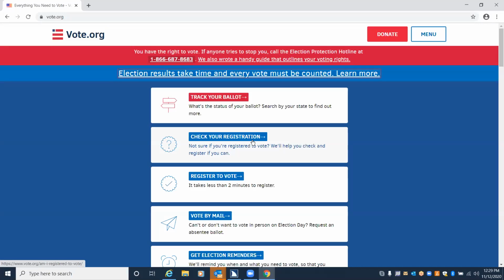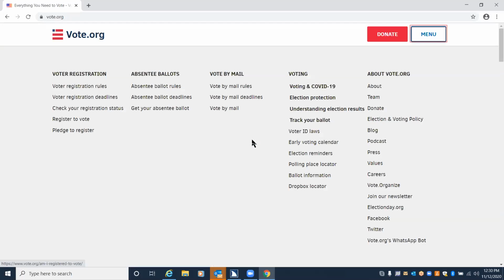I'm just going to go back up. Banner region, navigation region, list with 2 items. Open menu button collapsed. That's a collapsible menu. So I'm just going to hit the space bar on that to expand it. Expanded. List end. Navigation region end. Navigation region. List with 5 items. Voter registration rules link. Voter registration deadlines link. Check your registration status link. Register to vote link. So there's a whole bunch of different choices that you have in this menu.